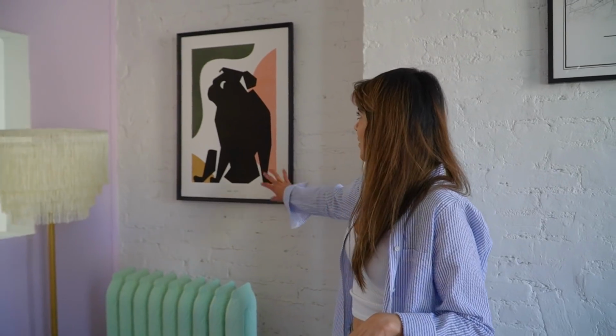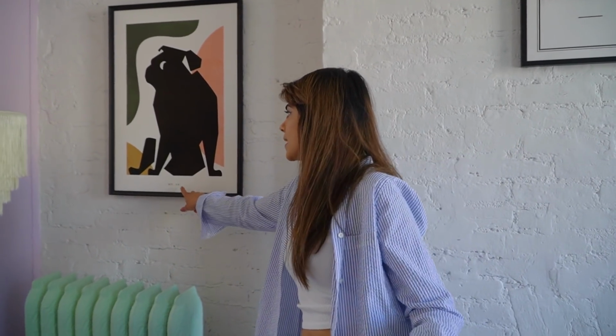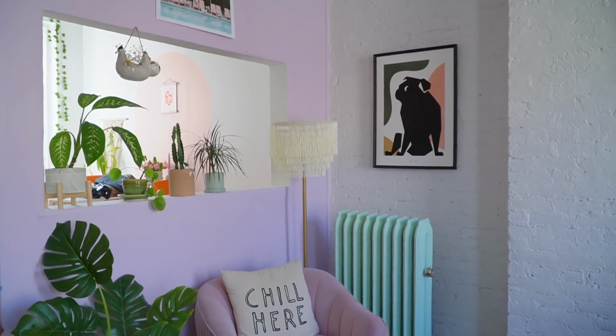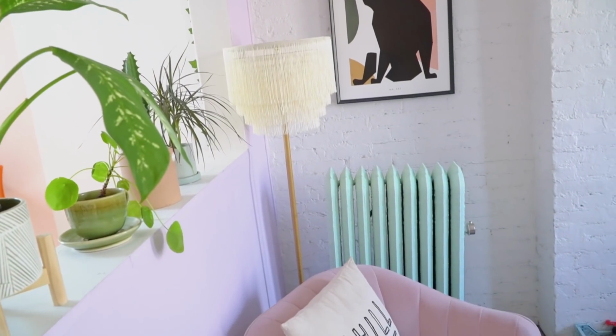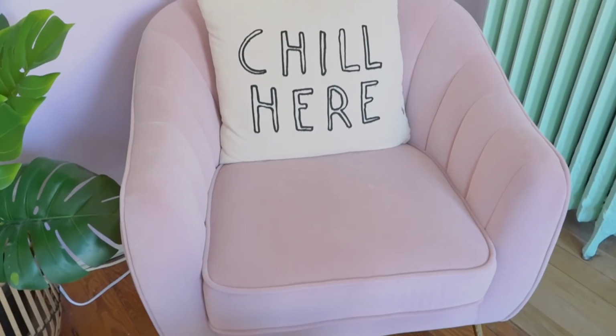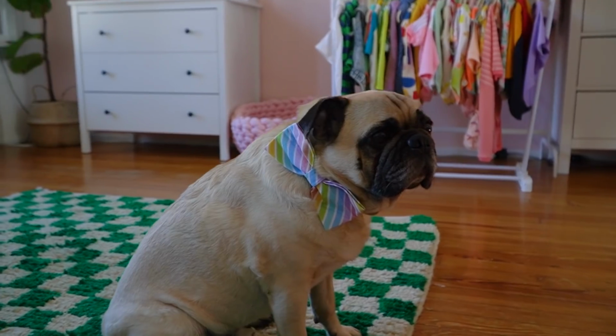This is a photo from a brand called Animalist. I get a lot of questions on this as well. They've also custom made it with Ari's name over there. Special piece of art. This is another little area where I chill. Sometimes Ari loves this chair a lot, and he loves just like sitting and sleeping. Like it says, chill here, and Ari knows he should be chilling here, so he does.